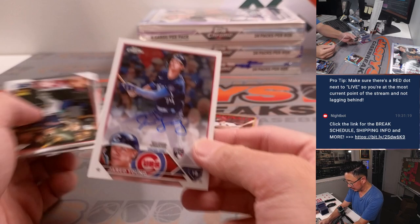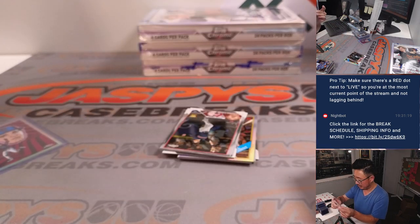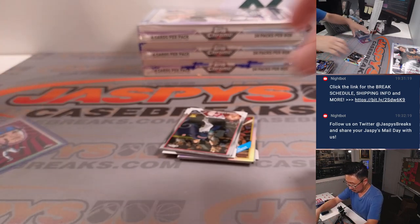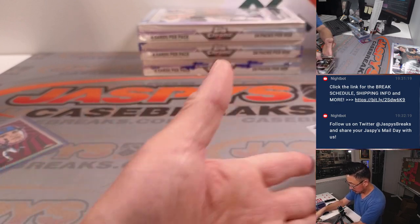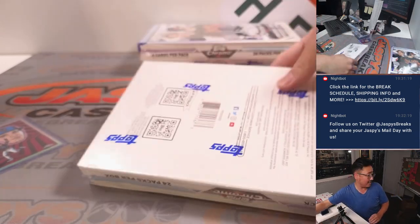Got Jared Young. Rookie auto for the Cubs, John G. Three boxes to go in this 24 box break. We made it. We're almost there.